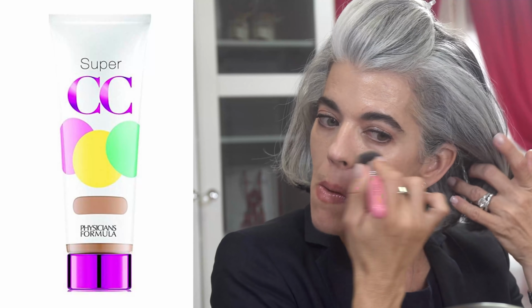It's also easy to pick it up because it is at the drugstore, so that was nice for me. This was the only color option that they had. It was down at the very bottom of the shelf. I did not have a lot of options. It was just the light that was there, so I don't even know how many colors they actually have, but it was really nice for being a lightweight CC cream.